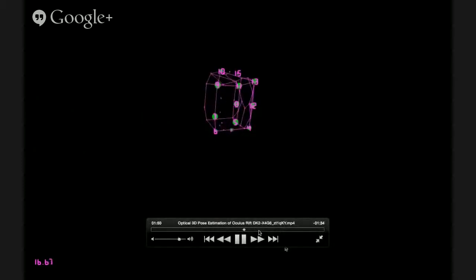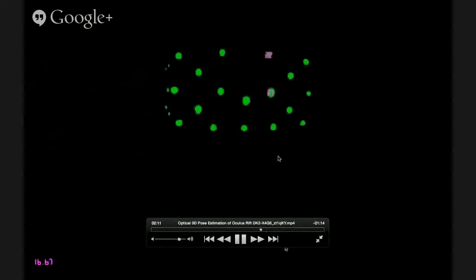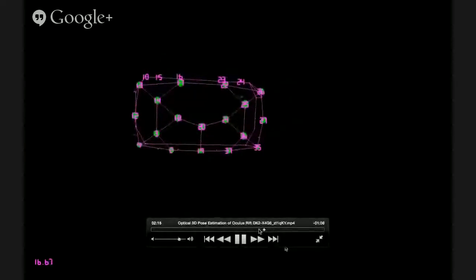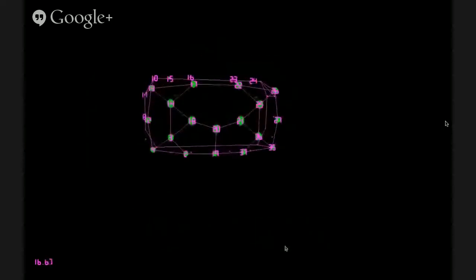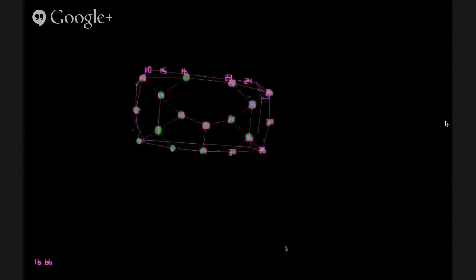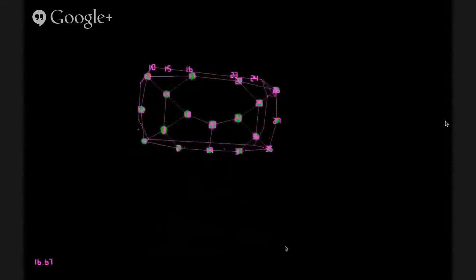So that's the same thing from the side. And here you see that if you move it rapidly, the tracking of course is lost, because it needs the 10 frames to identify the LEDs. So then you only see the green dots, but you don't know which one is which.